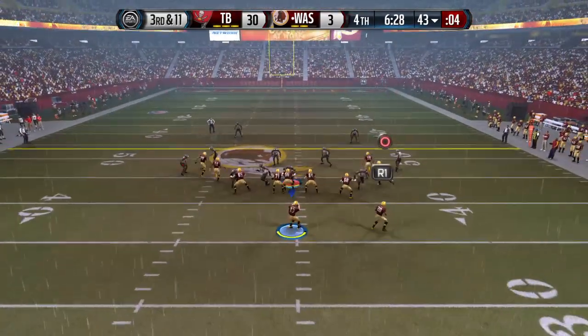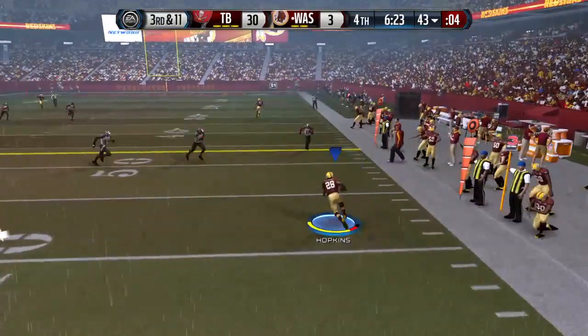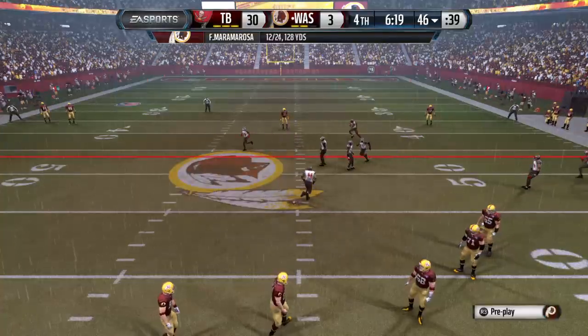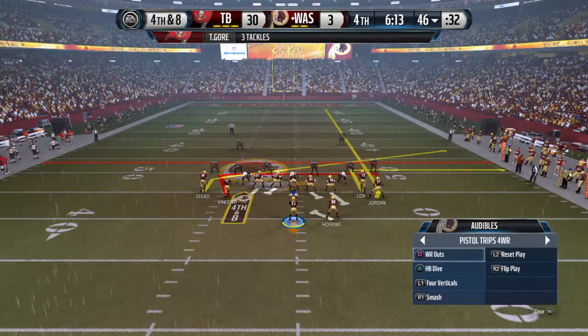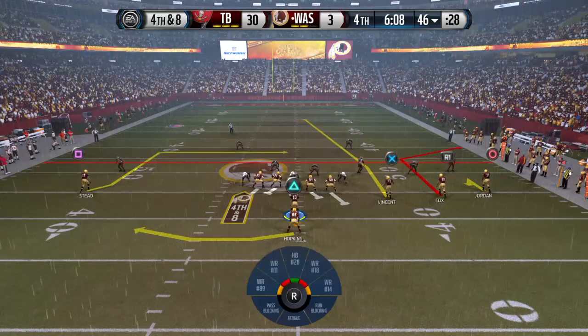Play clock's running down. Out of the shotgun formation. Got the completion. And he's going to be tackled, and that's going to bring us to fourth down. Offense is back on the field on fourth and 8. Let's go. The Redskins in the pistol.